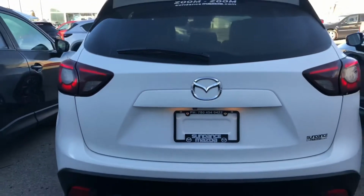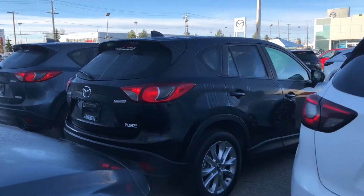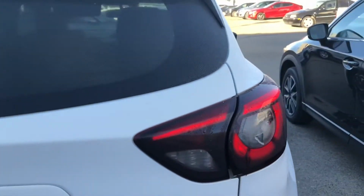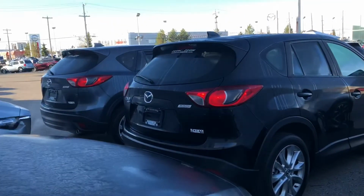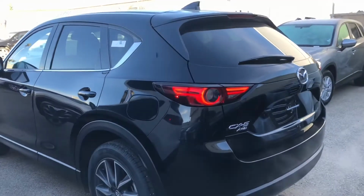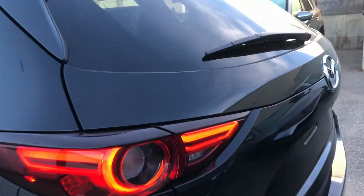The back end of a 16 is very similar to the 13, 14, and 15. However, Mazda updated the taillights. You will only see these taillights on the GTs. On the GX and GS, the 16 or 16.5 will have almost similar taillights. 18, huge jump. Also, one thing that people really don't look at is the reversing lights.